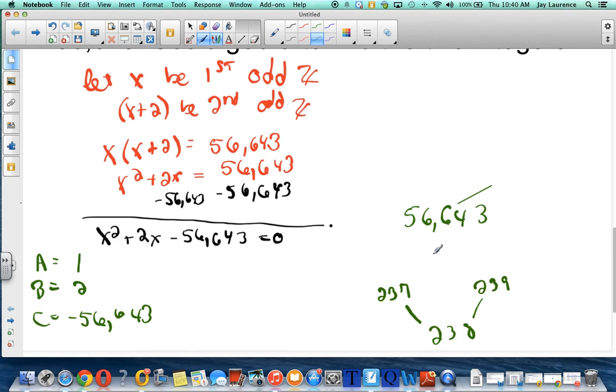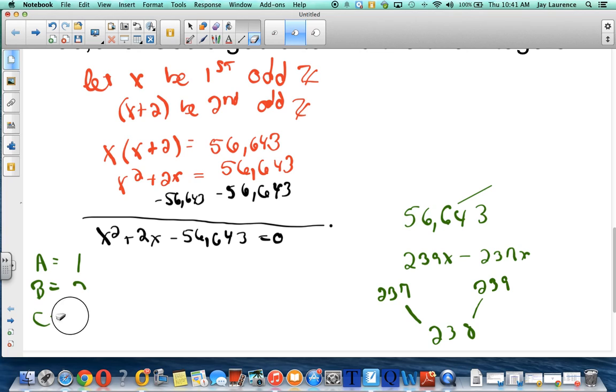Now I need a positive 2x. And so Caitlin would say, let's do 239x minus 237x. But I might stop and ask Rebecca, why are we subtracting? And she'd say, because C is negative. And that would be a gold star answer, Rebecca. Very, very good. Okay, so I'm going to erase this so it's out of my way. Don't you ever erase your work. Okay, I'm going to do it on here. Normally I wouldn't be erasing.